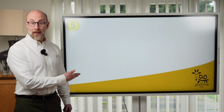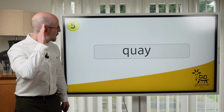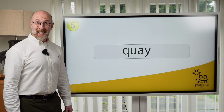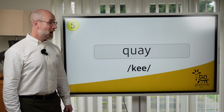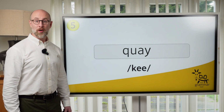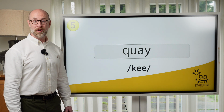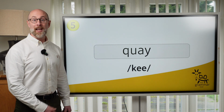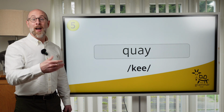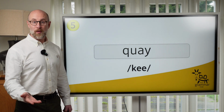All right, the last one now, number 5. How do you say this word? Quay. A quay is a place where boats load or unload. It's next to the water. The pronunciation is the same as a key in the door. How did you do? How many points did you score in that round?